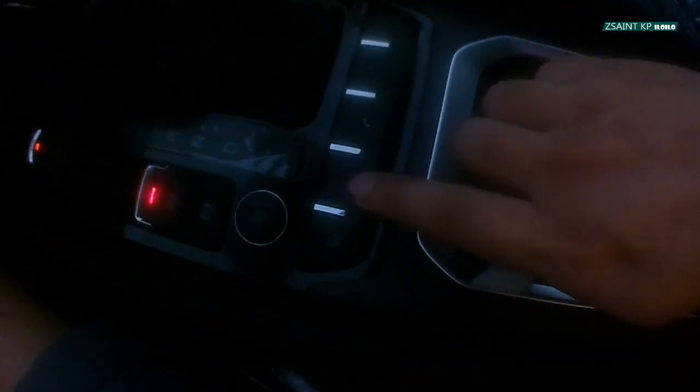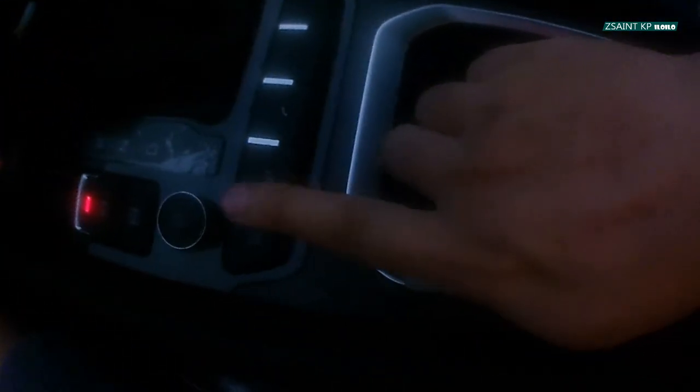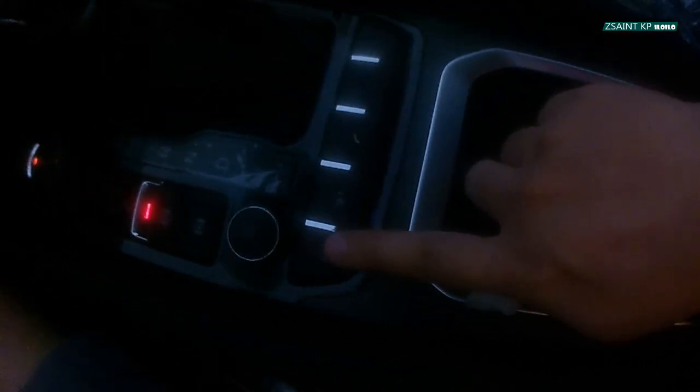And that's about it. To go to your home menu, as I mentioned before, you can use these shortcut buttons to go through your different menus.